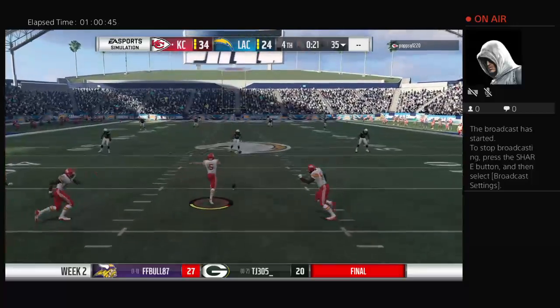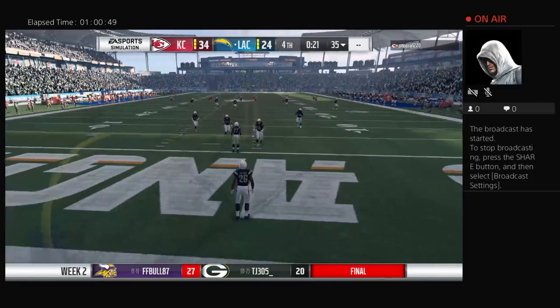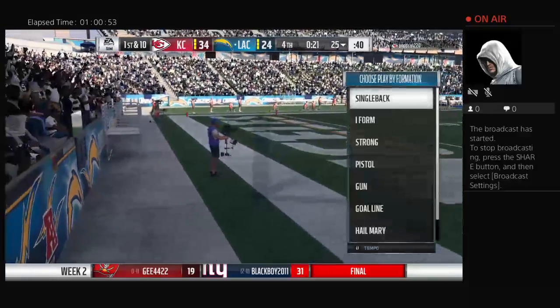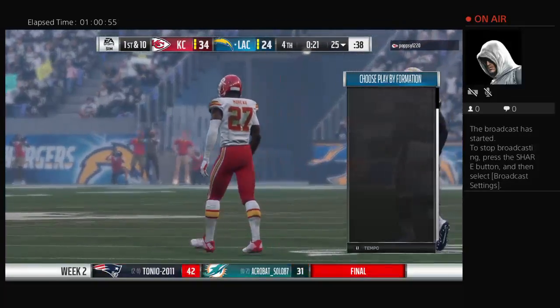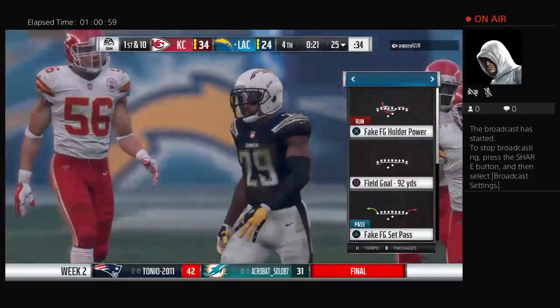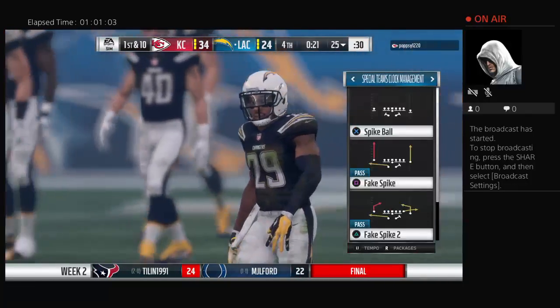After the made field goal, Santos back out there to kick it away. And they will not get a chance to return this one as it's through the end zone for a touchback. Here comes the Chargers offense now back out onto the field. They might be thinking this is close to a lost cause here. Got to play it out. What do they need to do?